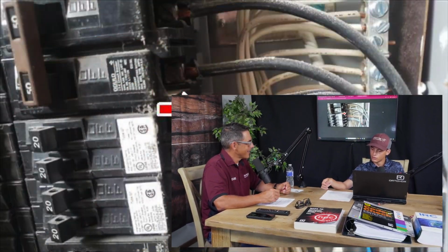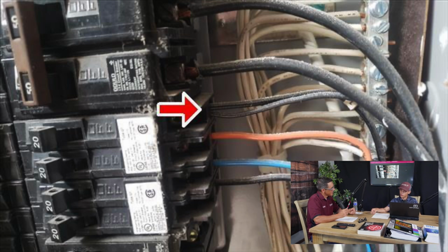That's one we find a lot. And if you have that, you won't know unless you take off the cover to the panel. And a homeowner is not qualified. Your father-in-law is not qualified. Your brother-in-law is not qualified to take the cover off an electrical panel. This is high voltage wiring. There's training involved with that. You need to have protective equipment on. It's dangerous.